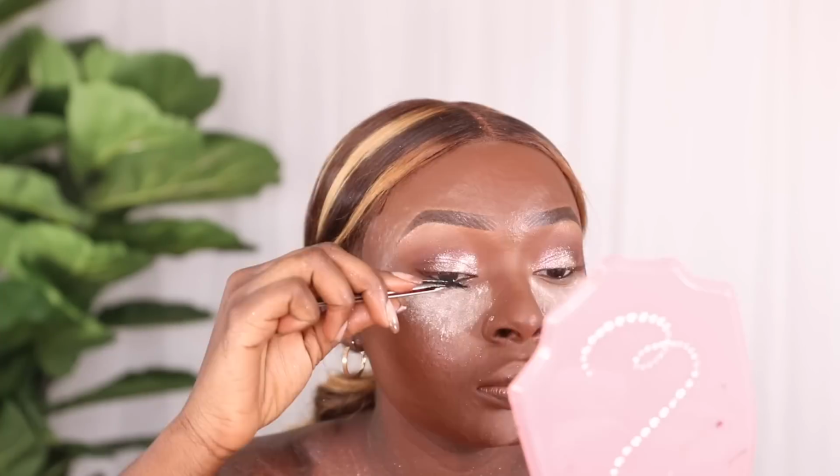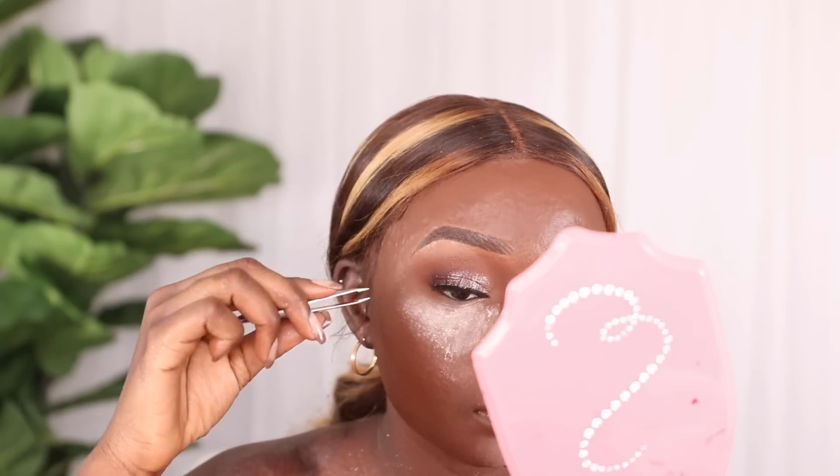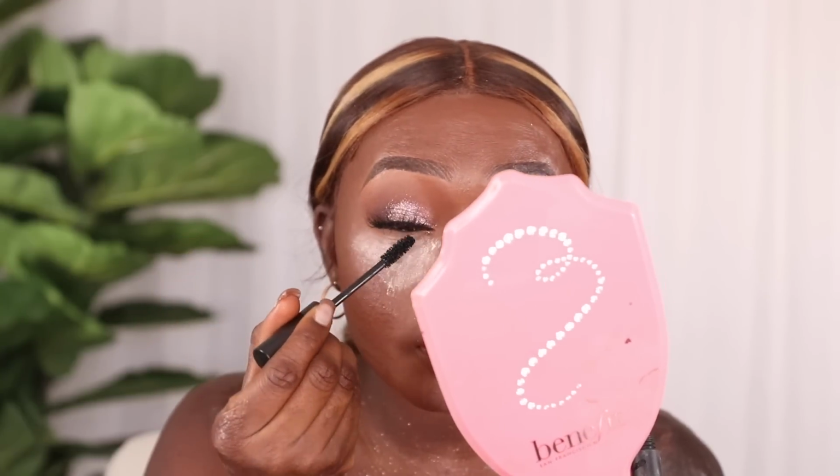Okay, so now I'm just gonna go ahead and apply my lashes. I honestly cannot remember what lashes these are. I'm just taking my mascara and blending my falsies with the real. So just go ahead and dust all of that excess powder.